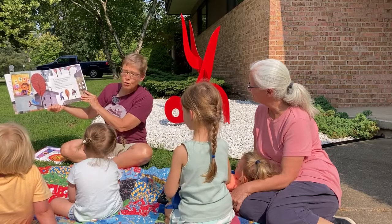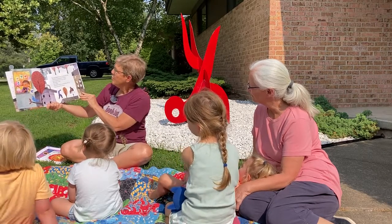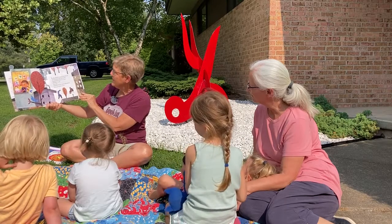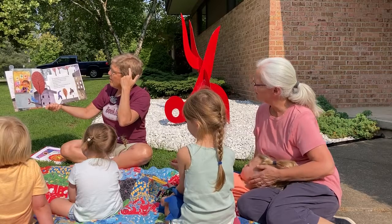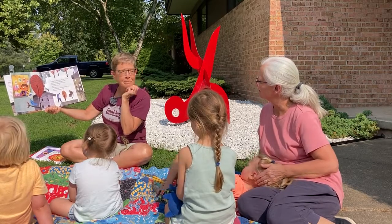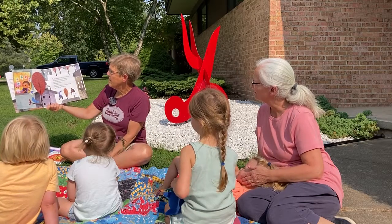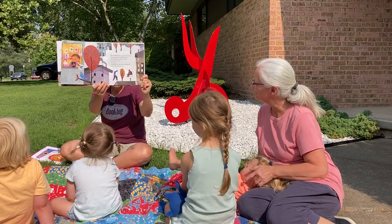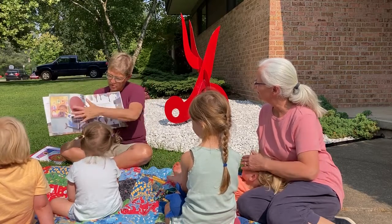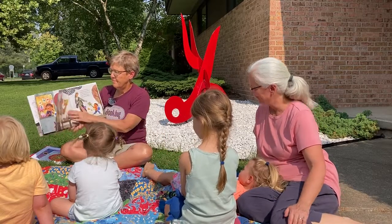In the heart of a gray city, there lived a girl who loved to doodle, draw, color, and paint. Every time she saw a blank piece of paper, Mira thought to herself, maybe. And because of this, her room was filled with color and her heart was filled with joy. You can see mostly grays and browns, right? Except her room has lots of color in it.